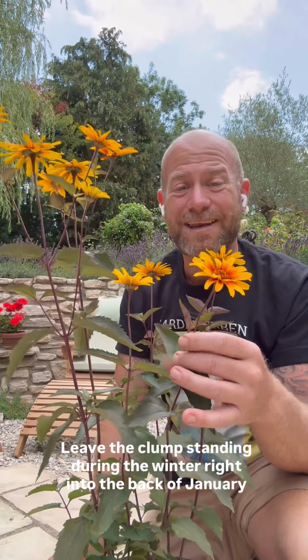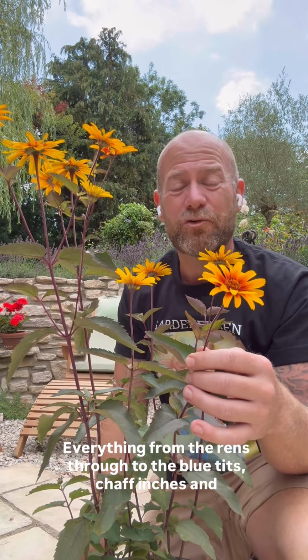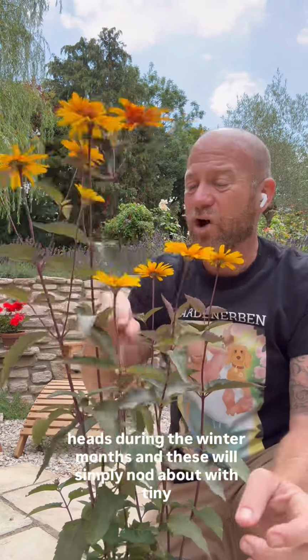Leave the clump standing during the winter right into the back of January and early February. I don't know if you can hear them in the background, our little garden birds, everything from the wrens through to the blue tits, chaffinches and goldfinches will absolutely love picking over these cone-shaped flower heads and seed heads during the winter months. And these will simply nod about with tiny little birds on them all the way through the winter months as they harvest and eat the seeds.